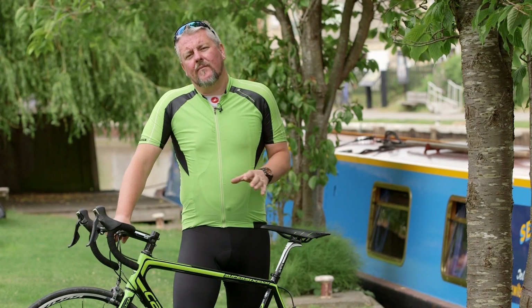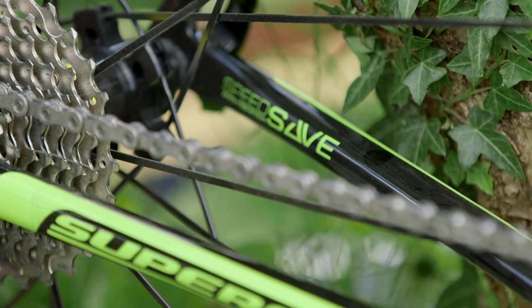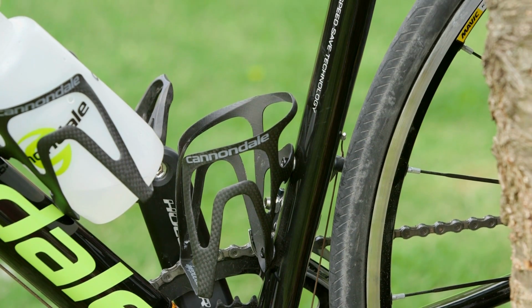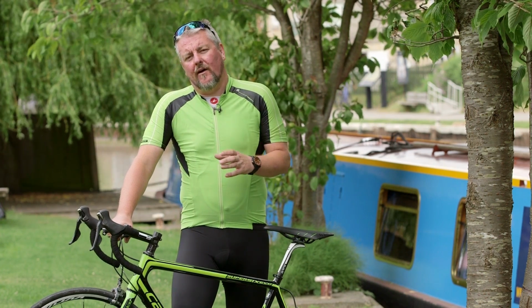First up, with the frame, they've actually completely changed all the tube profiles. They've gone to a system they're calling TAP, or truncated aero profiles. It's a similar thing to what Trek have been doing with their previous Madone. You literally cut the back off an aero wing profile. But on the Cannondale, it's a lot more subtle. This isn't an aero bike, but they've just taken aero into consideration.